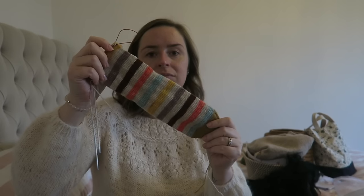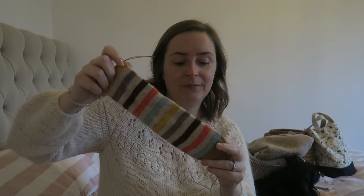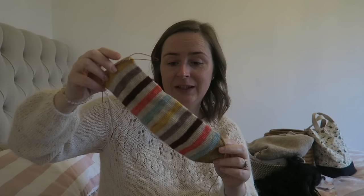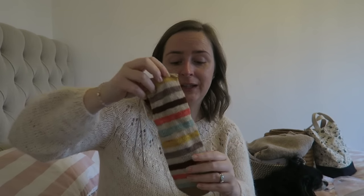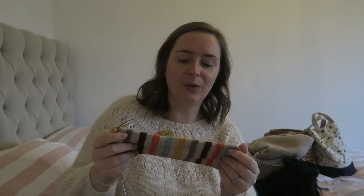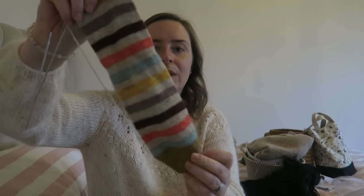My last product to share are some stripy socks. So these I've just been working on when I've been driving or at the cinema or something like that. Look at these colours. This just leaves me speechless. I love this yarn. This is Tiny Human Knits, and the colours are just so beautiful. It's an absolute pleasure to work on. So I've got those on the needles.